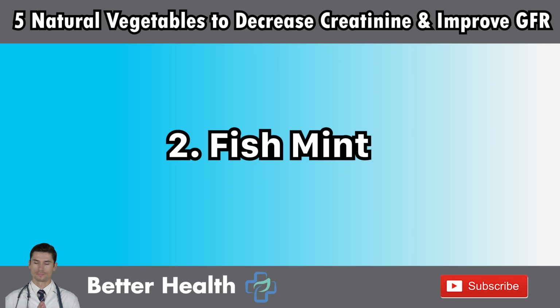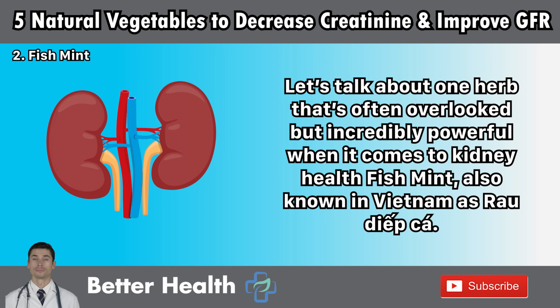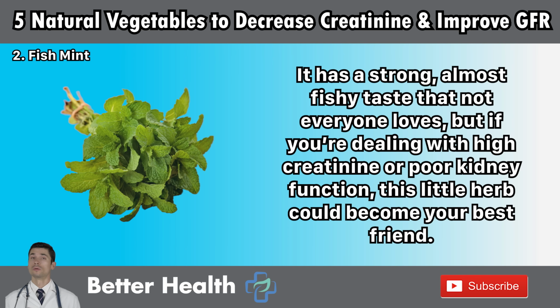2. Fish mint. Let's talk about one herb that's often overlooked but incredibly powerful when it comes to kidney health. Fish mint, also known in Vietnam as rau diep ca. It has a strong, almost fishy taste that not everyone loves, but if you're dealing with high creatinine or poor kidney function, this little herb could become your best friend.